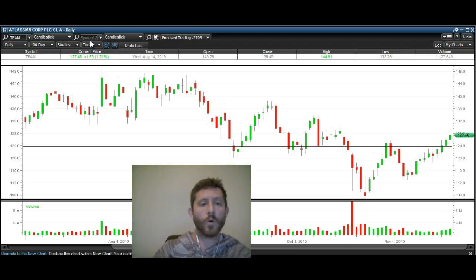We also broke over this downtrend line right here. It's very clear to see. Resistance, resistance, resistance. Boom, boom, boom, boom. Broke over it right here. So not only did we break over the downtrend line, but we also broke over the previous support, which is now resistance, but we're over that now.